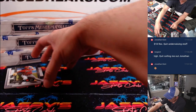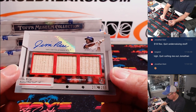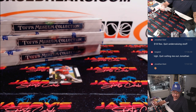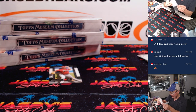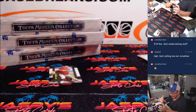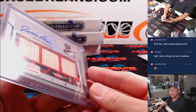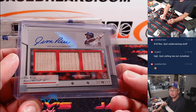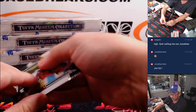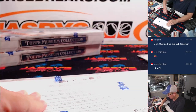Legends relic. And the bonus is Jim Rice. Triple relic and autograph. 207 out of 299. Jonathan Kent. There you go, man. A few pieces of his lumber. Nice. All right, halfway through the half case break.